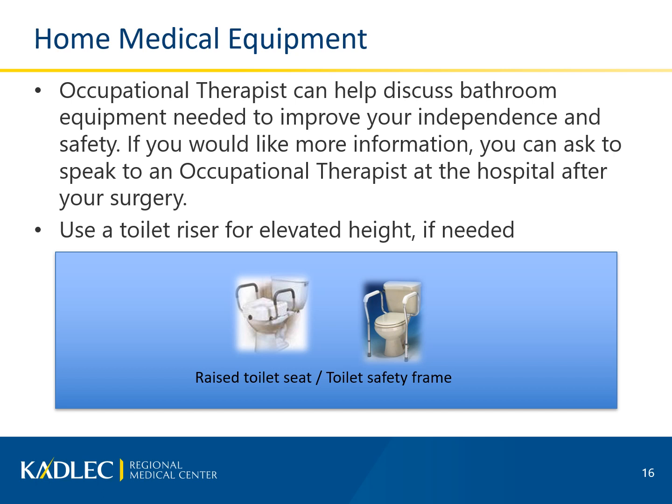Occupational therapy can help discuss bathroom equipment if needed to help improve your independence after surgery. We recommend using a toilet seat riser for elevated height and a toilet safety frame if needed. You can purchase these at stores such as Walgreens or Rite Aid and online. Again, these are not covered by insurance.